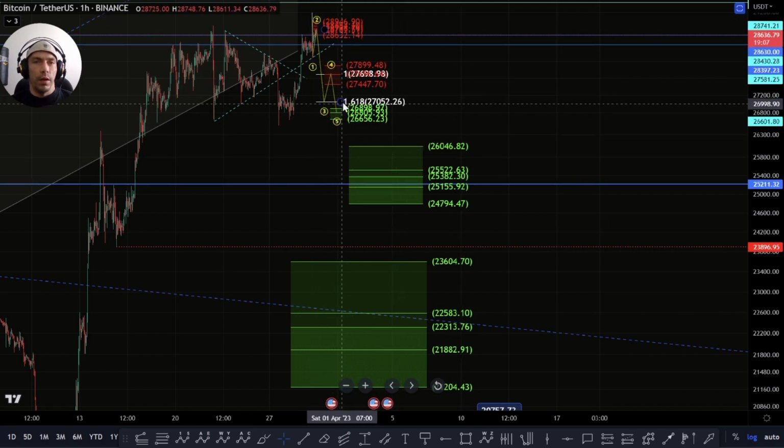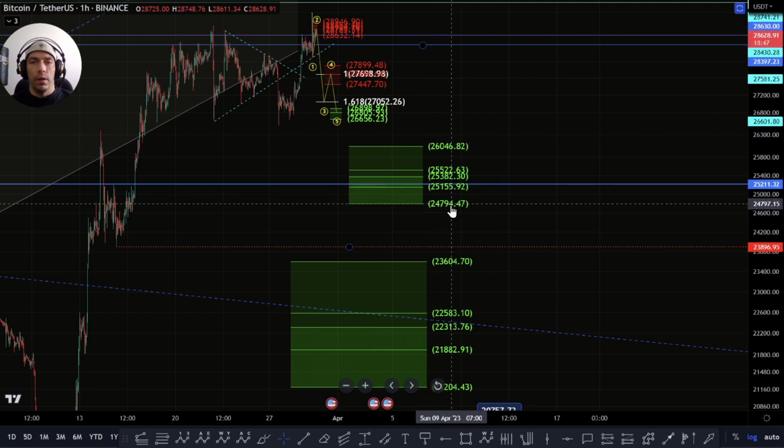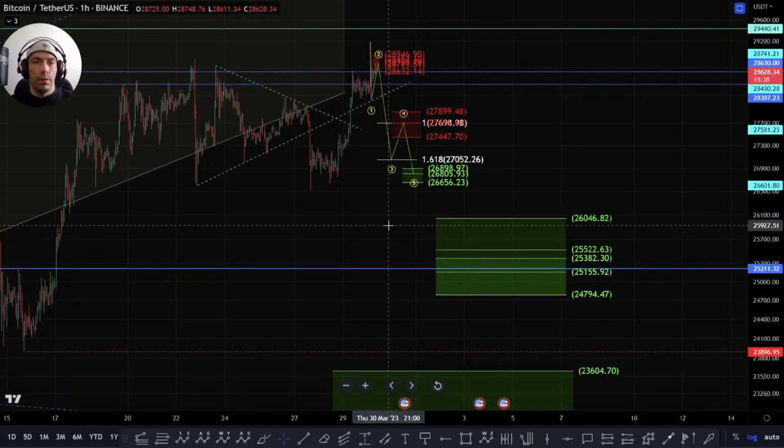So we're going to have to just keep an eye on this five-wave move if it plays out. If we get a five-wave move here, get a three-wave move back up, it could potentially be setting us up for a deeper move here as a bigger five-wave structure. It wouldn't be my primary expectation because as long as we hold this zone of this 26,046 to this 24,794, potentially we could still see an additional leg up here. But once we start to lose 24,794, that starts to become less likely.